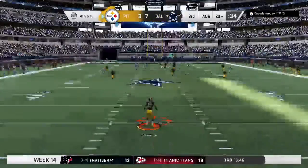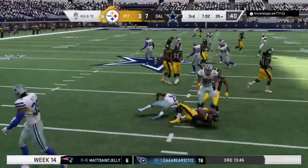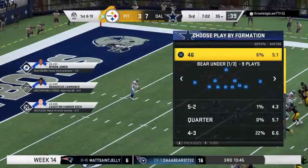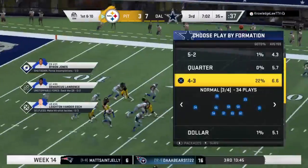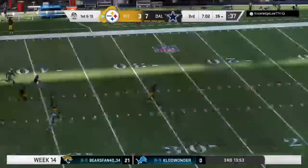46 on his first kick. This one in that neighborhood as well. 46 yards on the boot. The coverage holds him to just 3 on the return. And the offense will take over with a new set of downs.